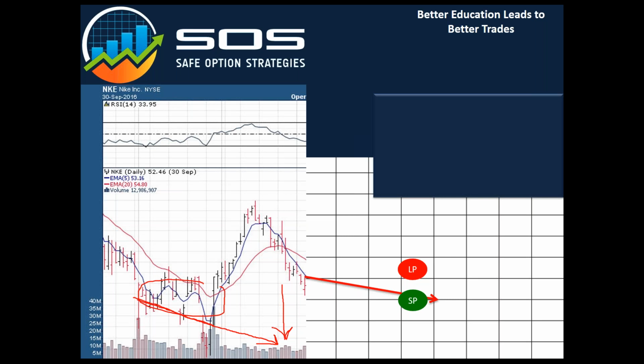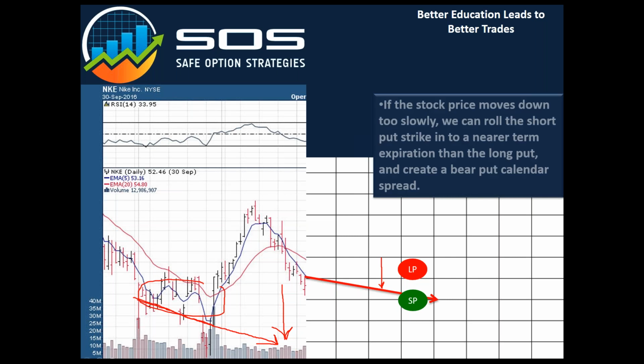Maybe my long option is farther out than that, my short option is farther out than that. So maybe I've got more time before I have to exit the trade or before I'm right up against the expiration of the options. But I can see that that trajectory is not going to move that stock price far enough down for me to get the profit I want. So a very simple adjustment is to roll that short put into a nearer term expiration date, maybe down to a lower strike price, higher strike price.